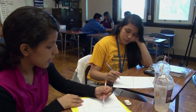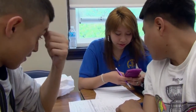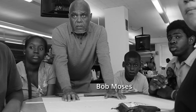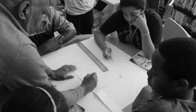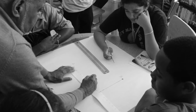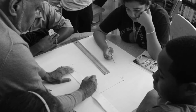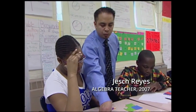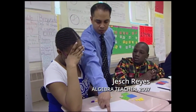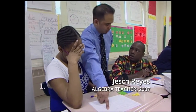Math students learning from each other as a core educational strategy dates back to Bob Moses' Algebra Project in the 1980s. Bob Moses' work really speaks to providing equal opportunities for rigorous mathematics courses to underrepresented populations. This ends up being really the civil rights battle of our era, and that is to give every student an equal opportunity to a high-quality education in mathematics. So I'd like to think the class that I taught in 2007 is a snapshot of that.